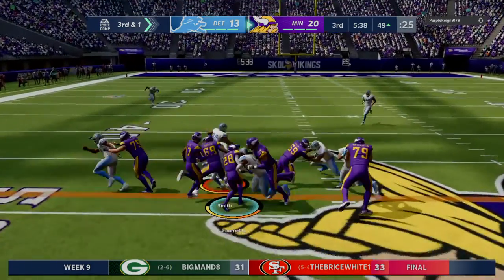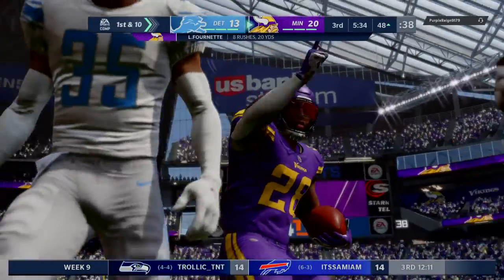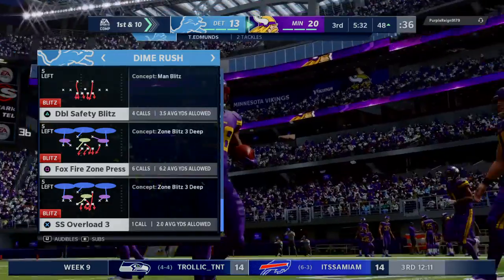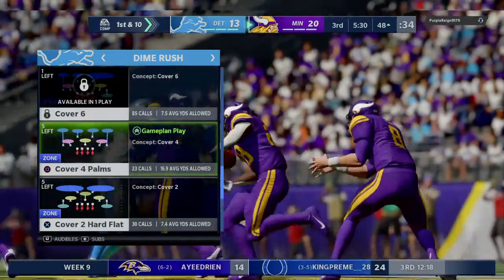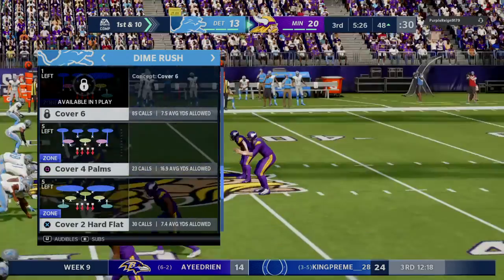They'll try and run for it with Fournette. And he's got enough for the first across midfield to the 48. It'll be a pickup of only a yard, and it'll give him a fresh set of downs. 48-yard line.